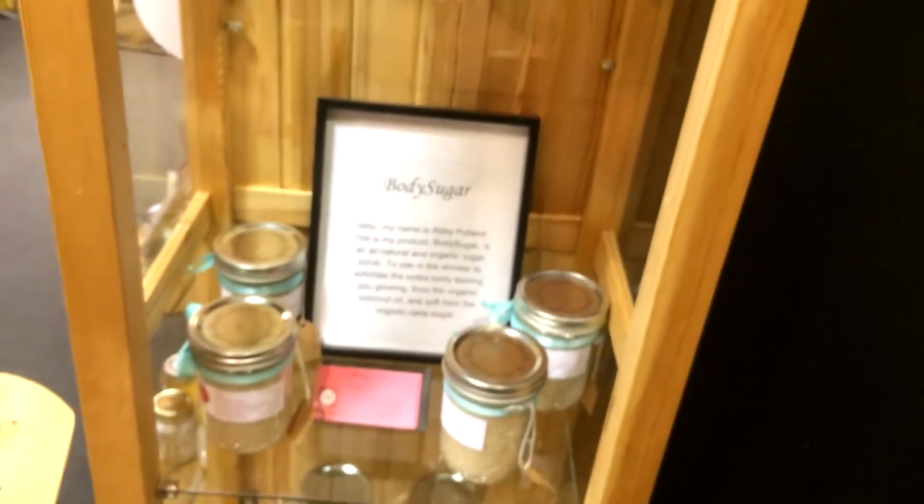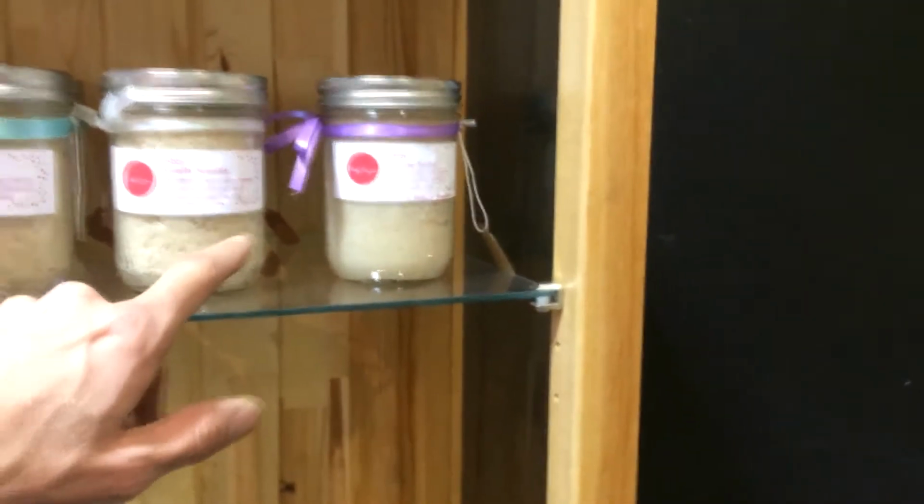Body sugar. What is body sugar? All natural organic sugar scrub. Okay, I know I like my sugar, but I'm not washing my body in it. But I bet you it smells really good. I keep seeing the vanilla scented. I love vanilla. Got some more essential oils over here. It's a very natural feeling kind of shop.